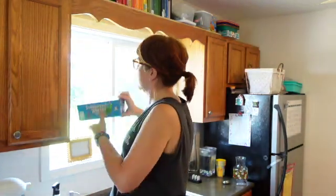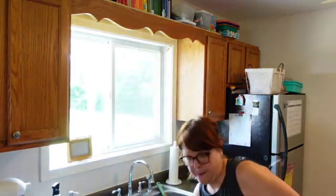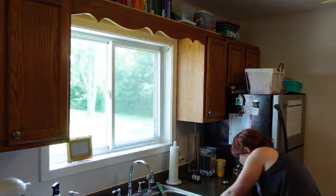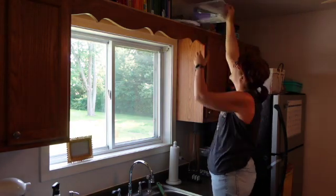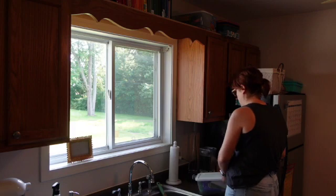Having things on top of my cabinets really bugs me. It just creates a cluttered feeling that's overwhelming. So I was really glad to get this homeschool closet set up and get all of that junk off the top of these cabinets.